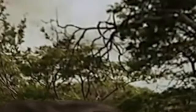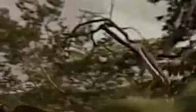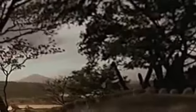Triceratops. Tyrannosaurus. A 12-meter, 3-ton herbivore called a hadrosaur. It is here where our story begins.